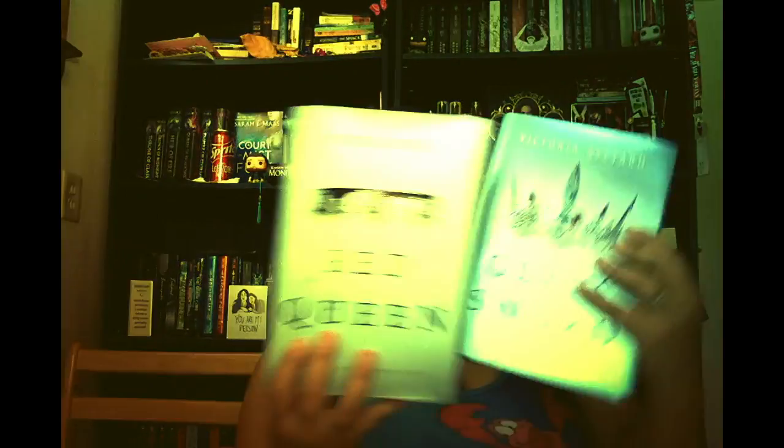Next, I have Red Queen and Glass Sword from Victoria Aveyard. Look, it's red, it matches my lips. Oh no, I got a little bit of lipstick on the book. I did read Red Queen, haven't read Glass Sword yet. I think there's another book that I don't have yet. But I really liked Red Queen, and I've got to get into Glass Sword. Also, I have not read these yet, so I think I'm missing out.